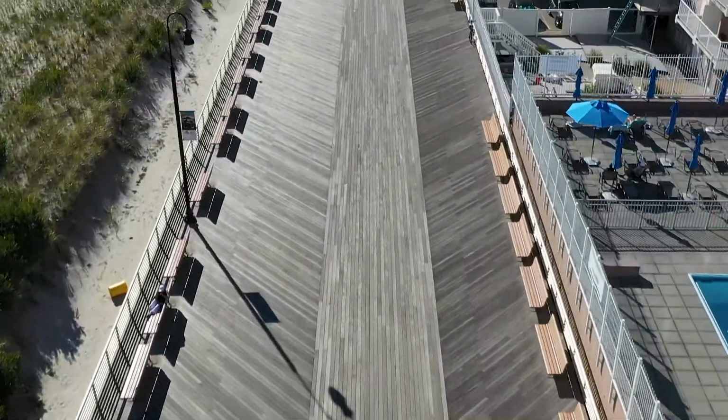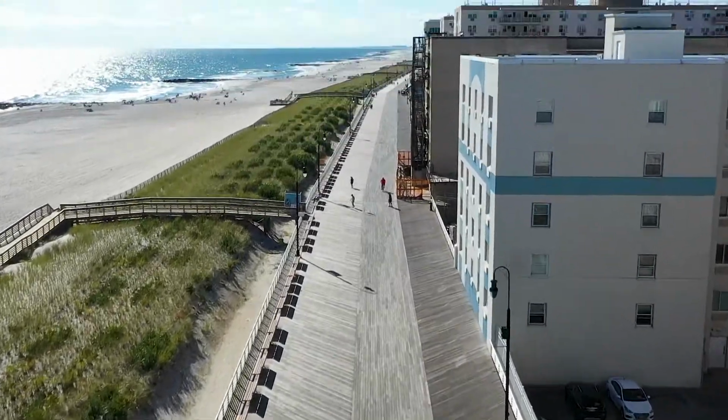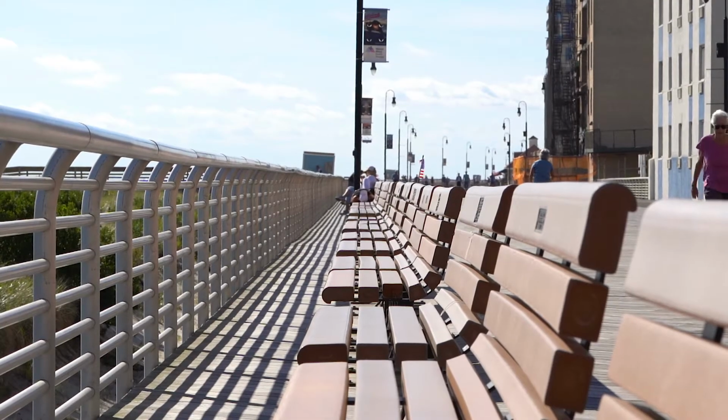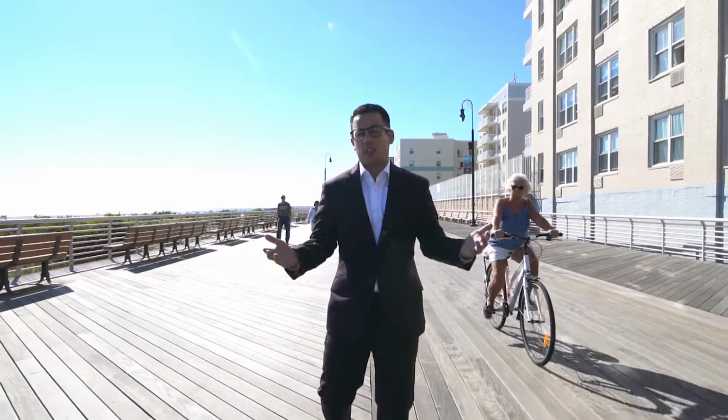We're right now at the boardwalk, one of the most iconic places with the beach to our right. The boardwalk is about 2 miles span, and it's a great space to keep healthy, meet with friends, and just look at the sunset. So let's check out this great listing.